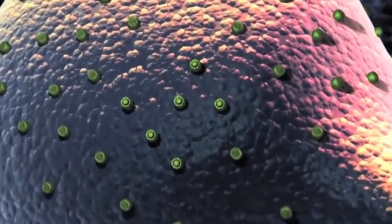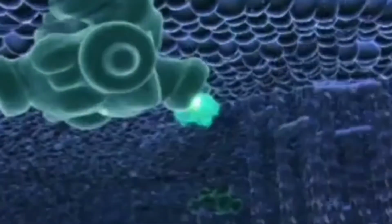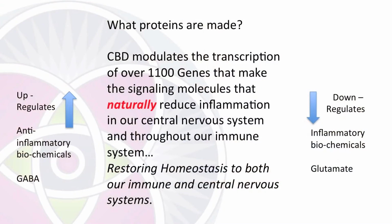So we see that throughout our physiology, we have receptors specifically designed to bind with CBD, and CBD has its effect on the nucleus of our cells where proteins are being made. So which proteins are being made from the influence of CBD? CBD modulates the transcriptions of over 1,100 genes that make the signaling molecules that naturally reduce inflammation in our central nervous system and throughout our immune system, restoring homeostasis to both our immune and to our central nervous systems.